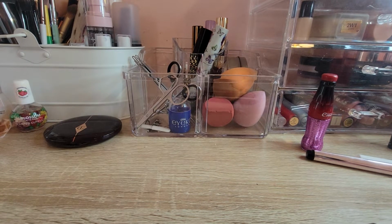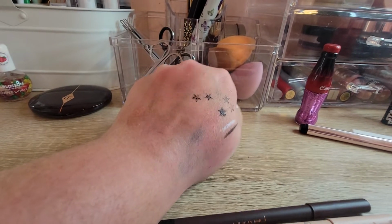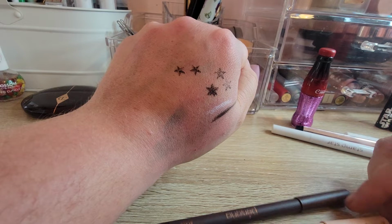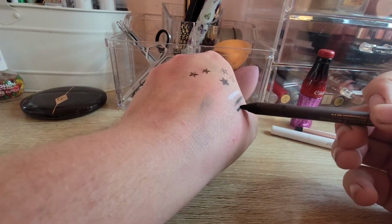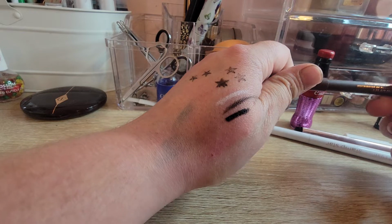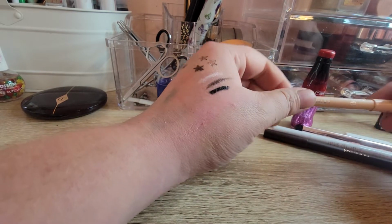Let's see. Yeah, maybe if I shake it up a little bit more, it'll work. But that's kind of the idea, is just like little stars. And then I have this Persona black liner. It is so nice. I did use it on my waterline, and I do feel like it kind of washed out pretty quickly, but it's so intense. I want to keep that.